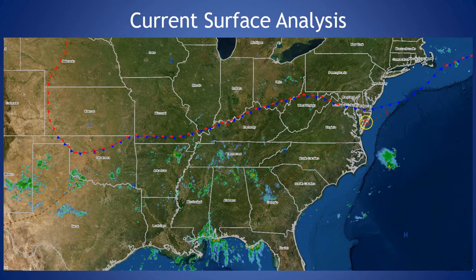Take a look at the current surface analysis. We do have this boundary off to the north and a surface trough draped across just to the south. That boundary will be dropping through the area as we go throughout the day today, bringing us a chance for some scattered showers and storms later in the afternoon and evening. Ahead of that, we'll see a chance of a pop-up shower or storm along a sea breeze or a coastal boundary.